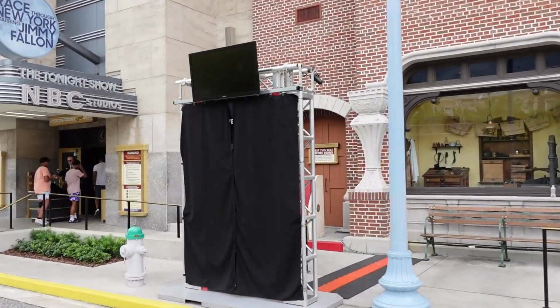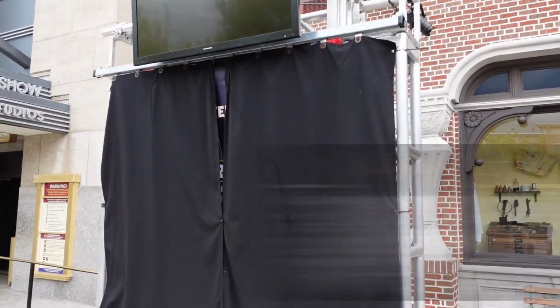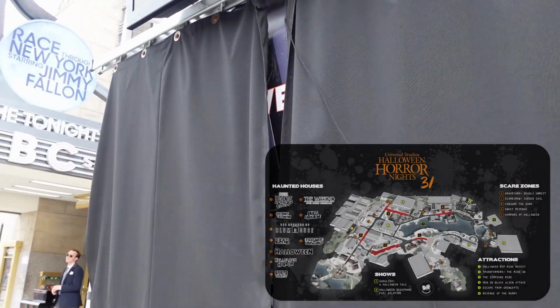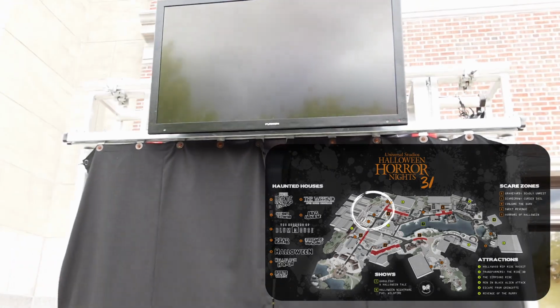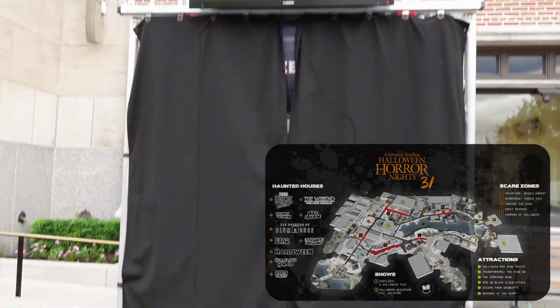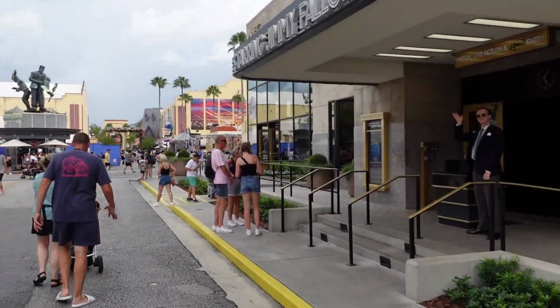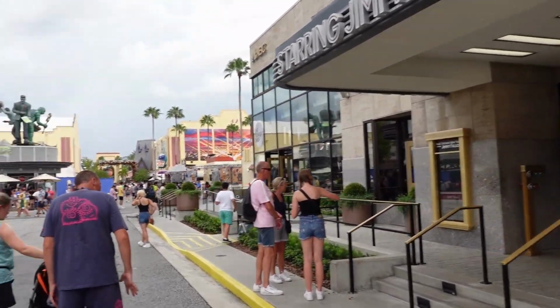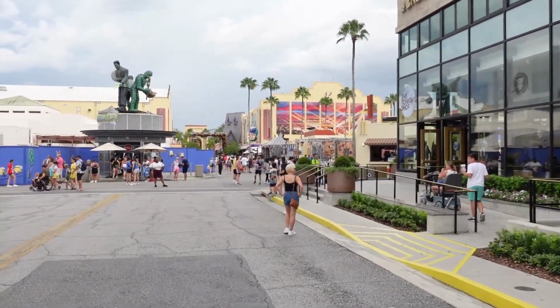And I'm going to assume that this board right here, yeah, I can see it right in there. You can see Halloween sort of peeking through there. See those words? It's definitely Halloween. So this is probably going to be the start area for the line right outside of Jimmy Fallon for the Halloween Haunted House, which is going to be very popular, I'm sure. One of the most popular houses this year will be right there.